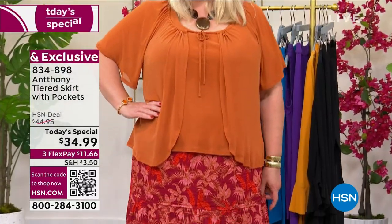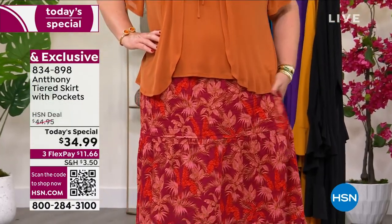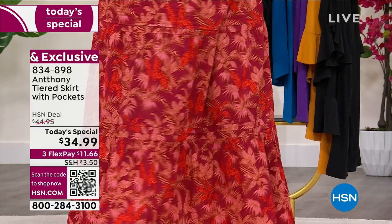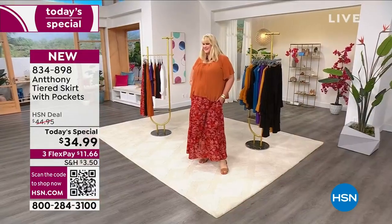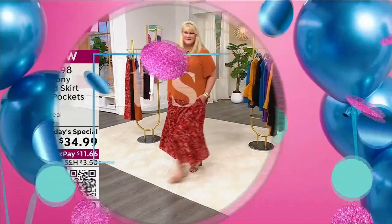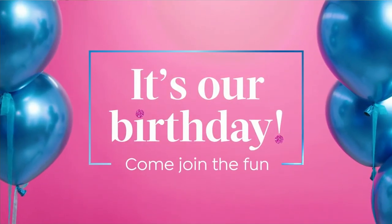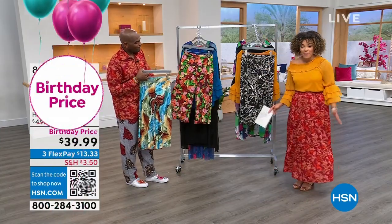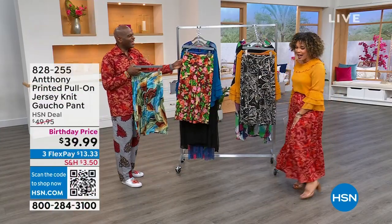834-898 is the item number on that brand new Today Special, which we haven't had a skirt in 10 years as a Today Special. And Anthony has so many skirts that are customer picks. He's one of our top designers when it comes to making skirts. So that's why we have it as a Today Special. Okay, birthday price, woo! There's some balloons, right?